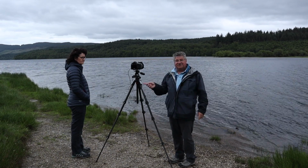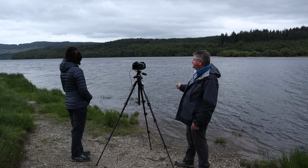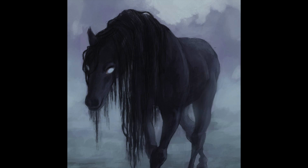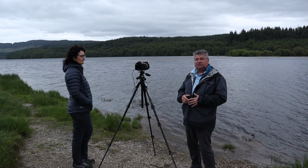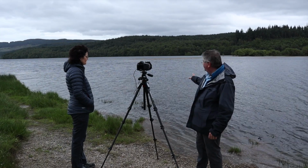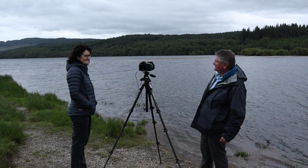But the one thing I haven't shared with Carlan tonight is Loch Venachar is famous for a big black beast in the water, and it's reputed to be a kelpie. They claim that they don't know when it was first sighted, but it was first documented in 1806. So who would have known that right on our doorstep, Loch Venachar has its own wee black beast, or big black beast. So there's an interesting fact for you. Are you scared? No.